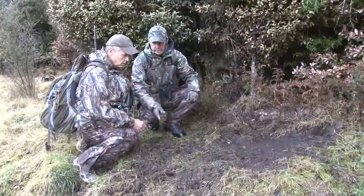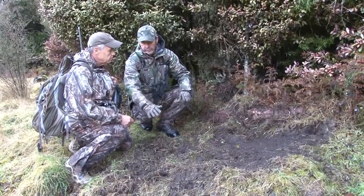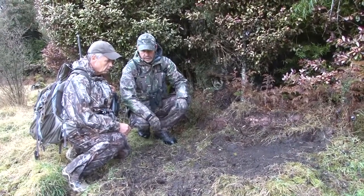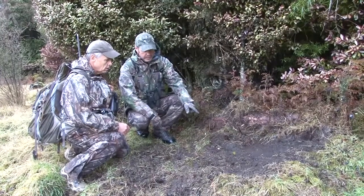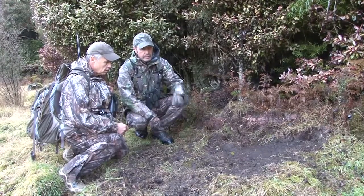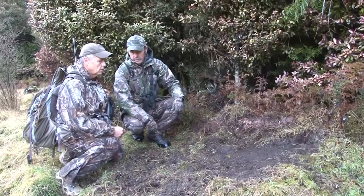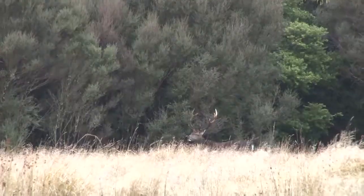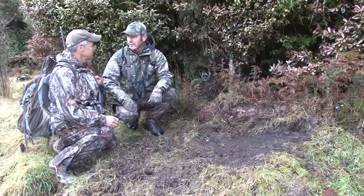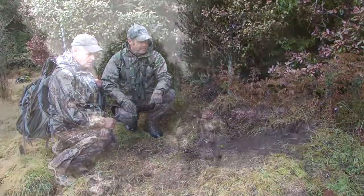So TJ, this is a fairly regular Sika scrape. They tend to have it on a bit of a bank on the edge of the clearings. They dig in there, roll in it. It looks like a stag, or a Sika deer of some sort, has been here, checked it out. And they don't have the rub sticks that the fallow do, typical to the whitetail. It's kind of amazing how the behavior is so similar between the deer, but so different too. They've all got their little differences. Idiosyncrasies and differences, yeah, that's right. Very cool.